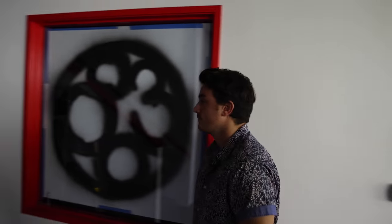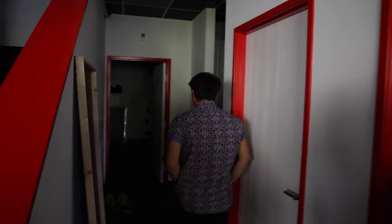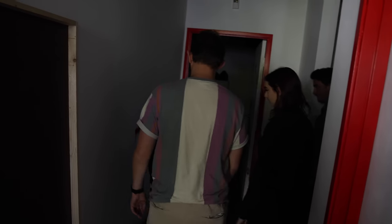So what would an arrow mean? Seriously. An arrow means to the right. To the right. What's to the right? Something. Thermostats. Thermostat. 863. What? Another one? Shut up. Wait, what?